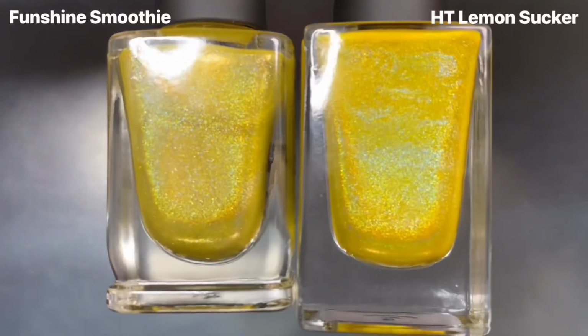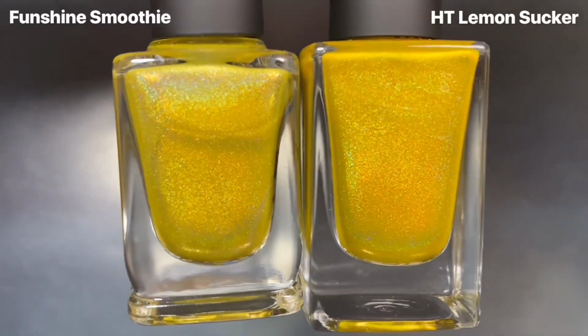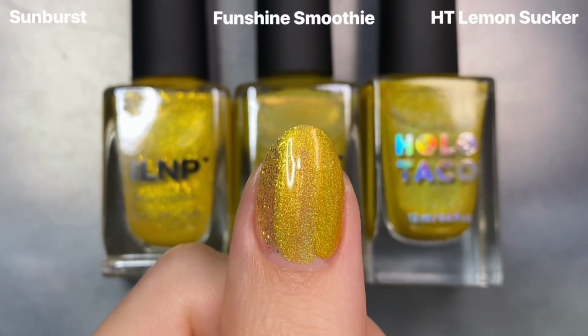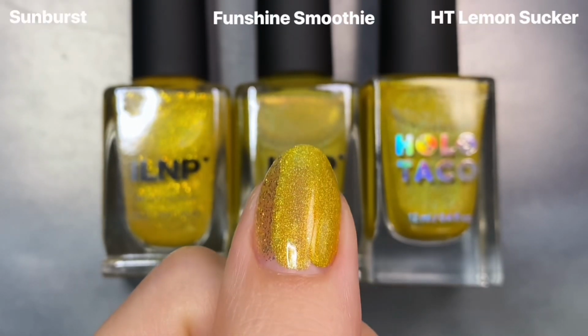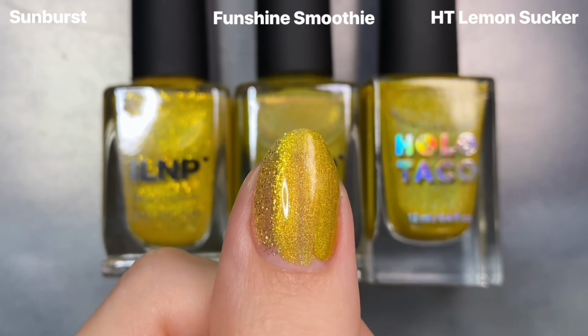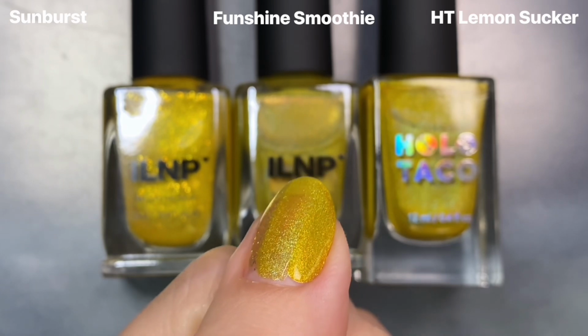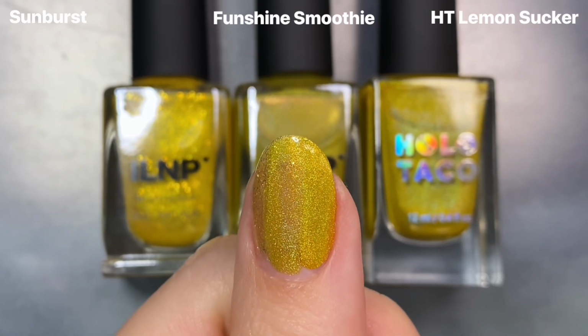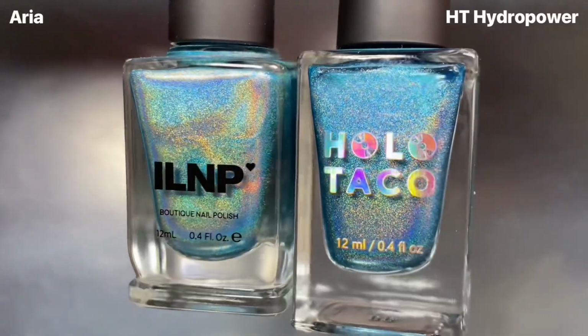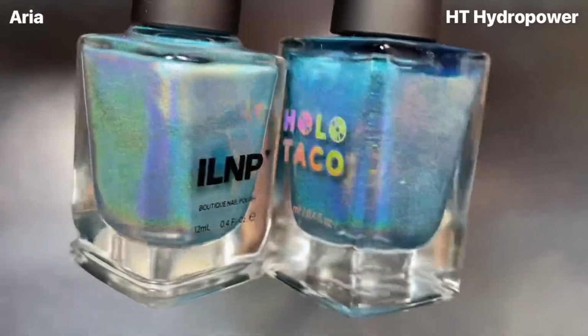While that one is definitely very flawless with its coverage being a near one coater, it is a little bit darker than Funshine Smoothie because it doesn't have any additional gold shimmer. So again, I feel like it just isn't my favorite shade of yellow, but I think out of the three, I do like Funshine Smoothie the best. Then for Aria, I had to show this next to Holo Taco's Hydropower, which is their teal linear holo.